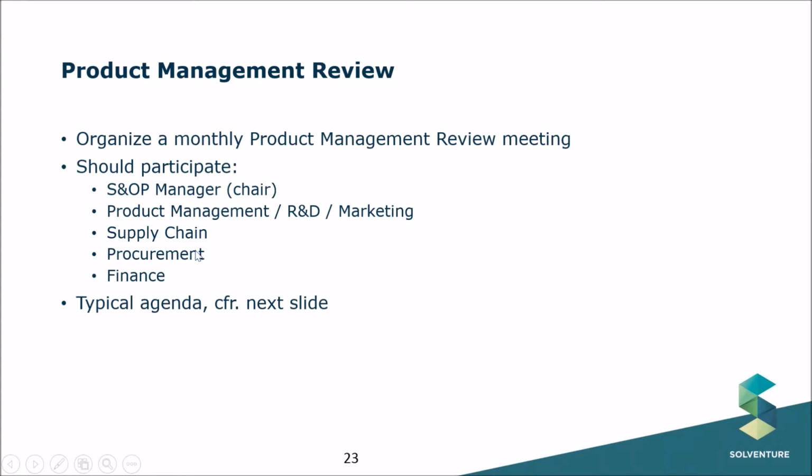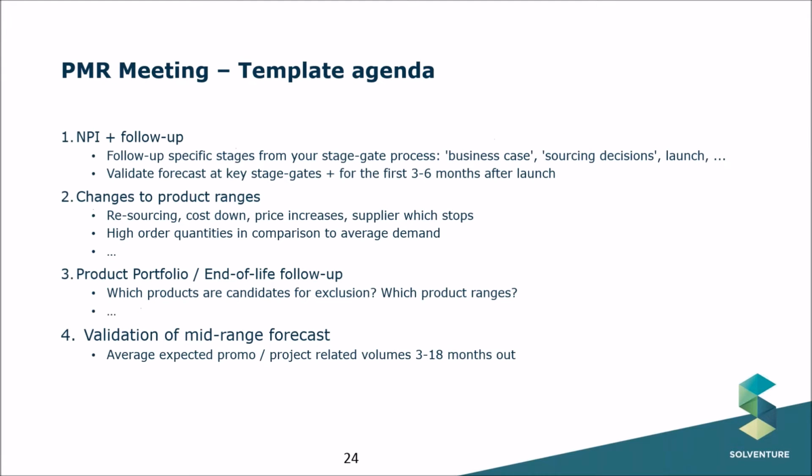So you see that sales is not in here. In our mind, product portfolio management in most companies is not a responsibility of sales. That's more residing with the product management, R&D, marketing. So that's this type of meeting. The forecasting meeting or the demand planning meeting, that's where we really focus on stuff that is running. And once it's running, salespeople will be the best people to estimate what we are going to sell, at least on the shorter horizon. Typical agenda, 4 points, which are the 4 topics which we covered.